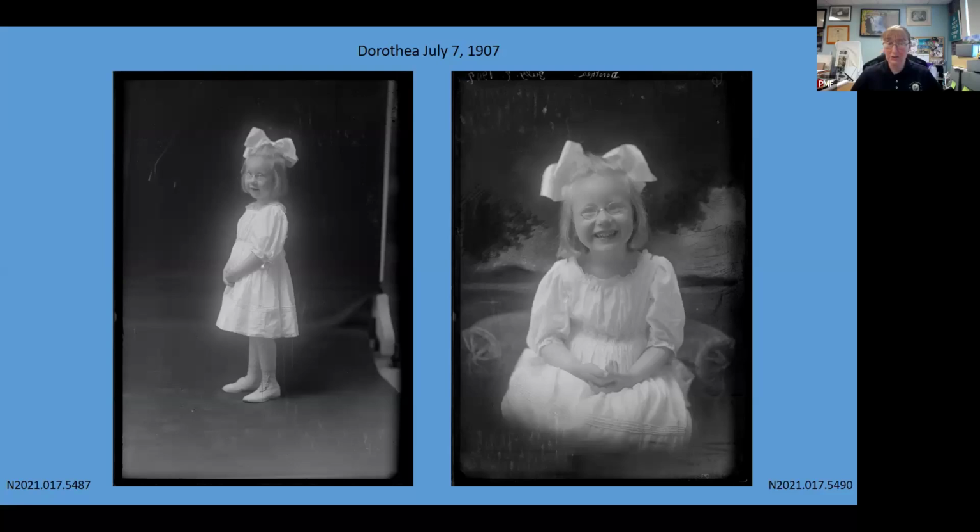After looking at her a little bit and looking through more photos, I realized that I was seeing someone popping up repeatedly with a very similar face, but at different ages. And when I compared all those images together, I decided it was the same little girl over time, which then made me start to wonder, what children would a photographer be photographing regularly over a long period of time?